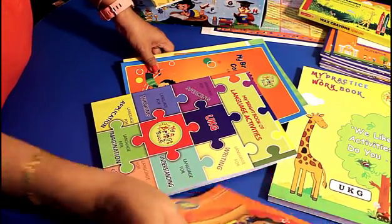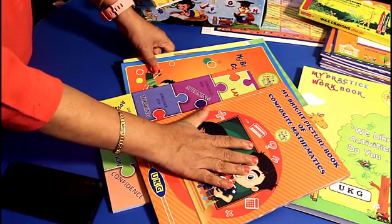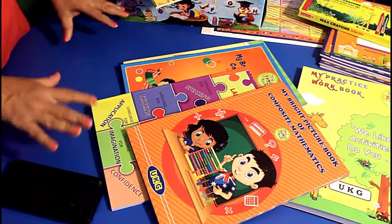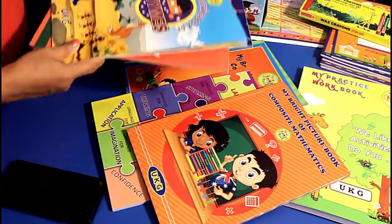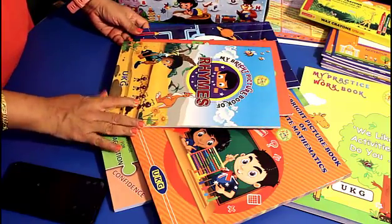Similarly, you also have it for My Bright Picture Book of Composite Mathematics. So this was a kind of a demo of all our UKG books. Once you get these books, I'm sure you will be able to explore and the child will learn so easily. Right?